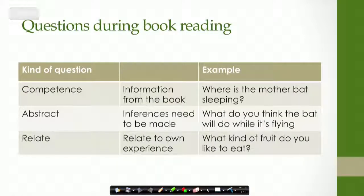Here are some examples of the questions. Competence questions are questions that come from the book. So you might ask, where is the mother bat sleeping? Because there's a picture of the mother bat sleeping. And the child can point or answer the question, and we will expand the answer.